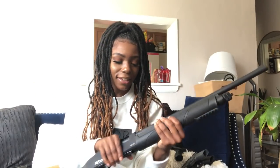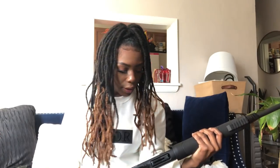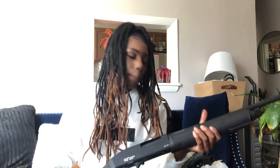But I think this is so fun to shoot, y'all. This is the funnest thing to shoot. You load it from down here. Let me not say it wrong. I believe this is a 20 gauge, because I felt like the 12 gauge would have way too much kickback for me. But now that I have tried this, I think that I want to up it to a 12 gauge.